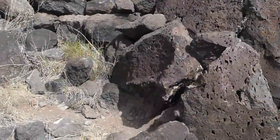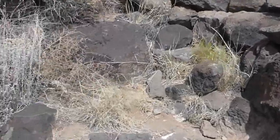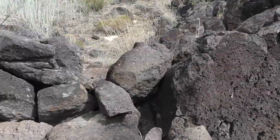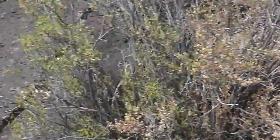It looks like somebody made a pile of rocks here for some purpose or another. Hard to guess why. Probably to control erosion. I don't know.